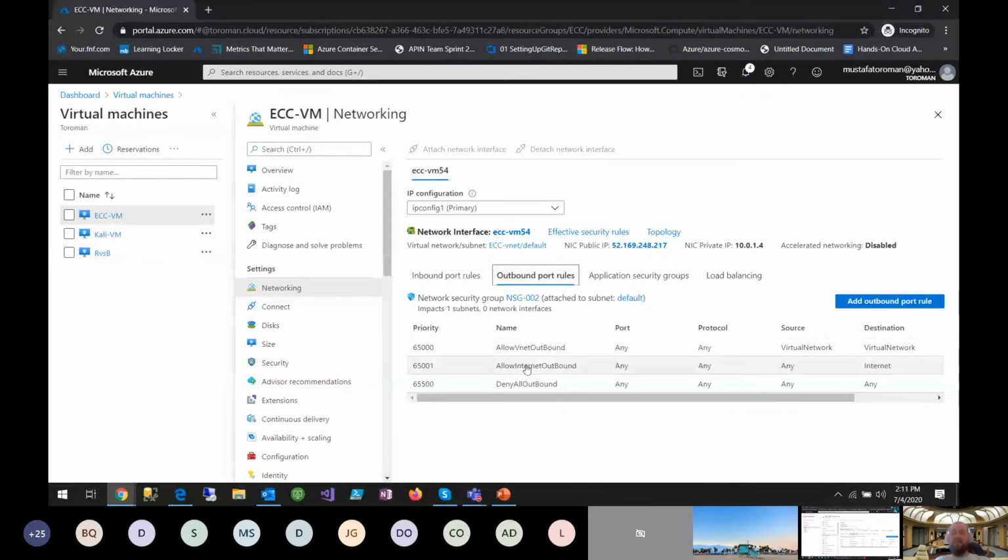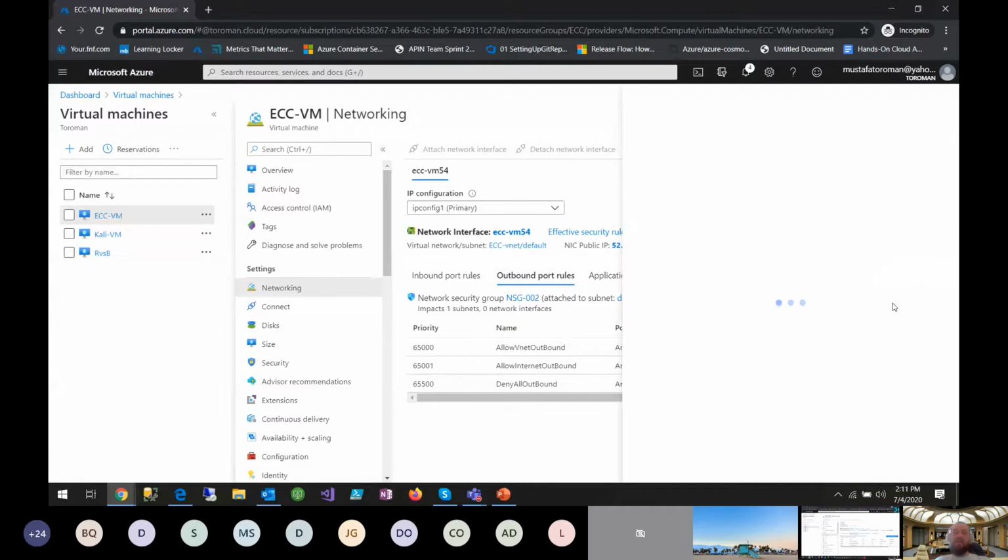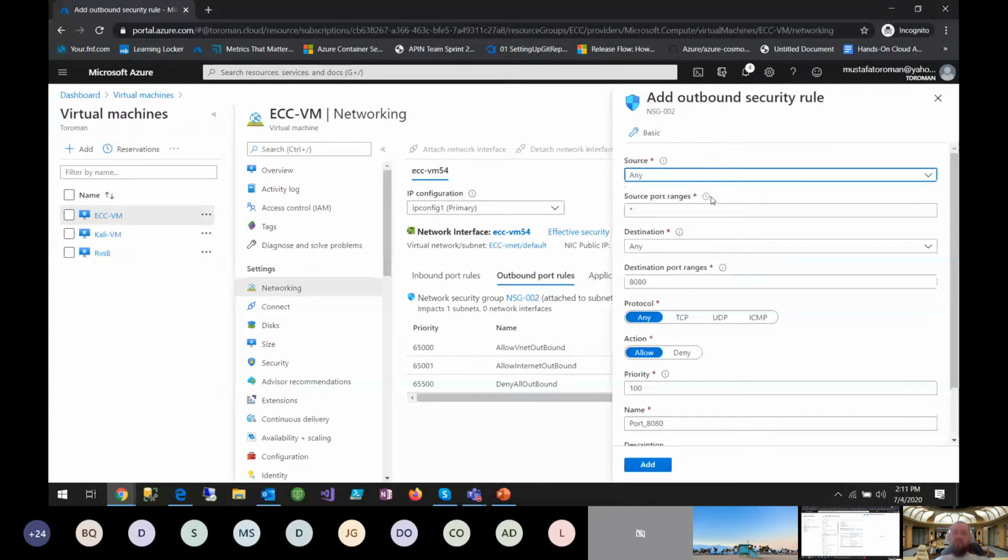When it comes to outbound, by default everything is open. It allows traffic to the virtual network, to the internet, and denies anything else. But we can add inbound and outbound rules. It's very important to consider the priority. The lower the number, the higher the priority. So 100 has a higher priority than 110, then 200, and so on. It's something that you need to keep in mind.